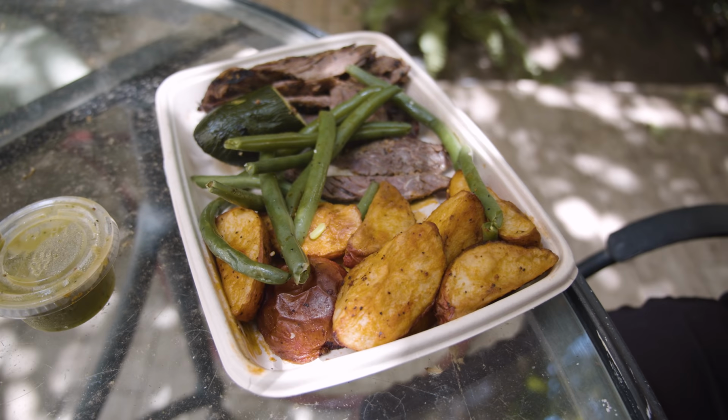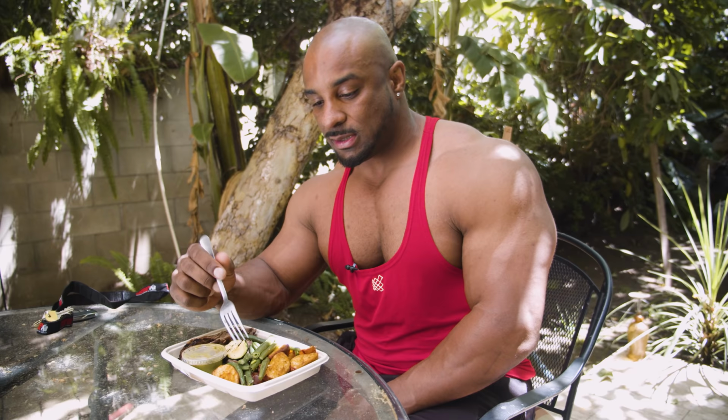This is meal number 5. We got steak, some vegetables, green beans, and some potatoes. So I'm gonna go ahead and get this in.